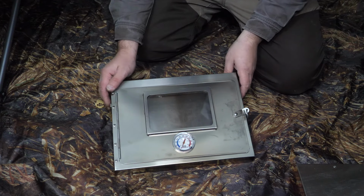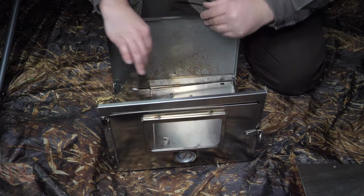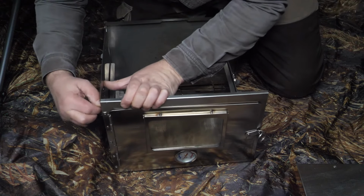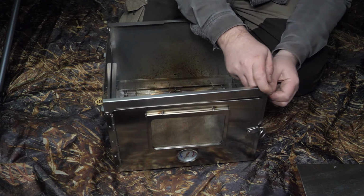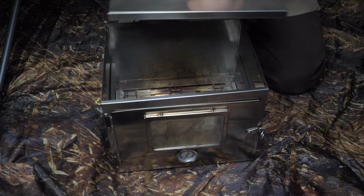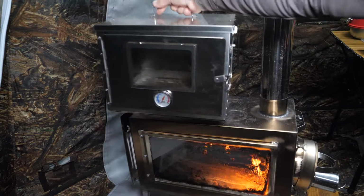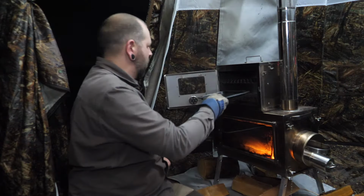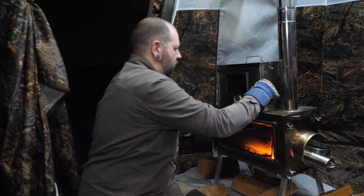Just gone and got the Winnerwell fast fold oven, which I'm going to use on top of the stove. Literally just folds open and clips in. Nice and easy. And then lid goes on and you put your trays in. Just warming up the oven and the oven tray.